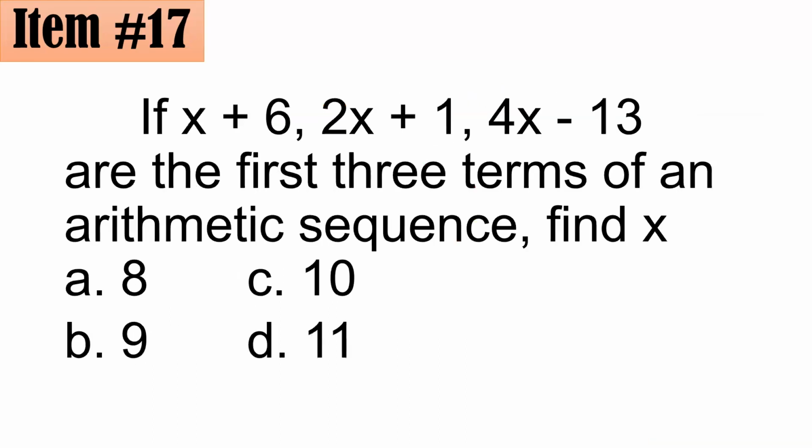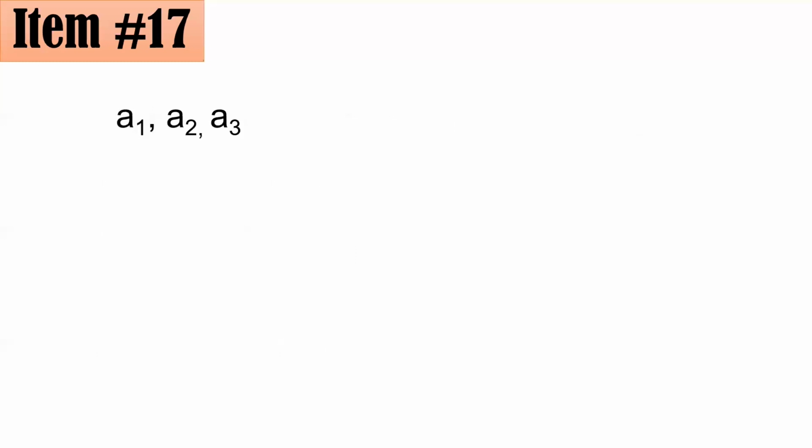Next number. If x plus 6, 2x plus 1, and 4x minus 13 are the first three terms of an arithmetic sequence, find x. Sa palagay nyo, ano po kaya yung value ng x? 8, 9, 10, or 11? Siguro yung iba po sa atin ay nag-trial and error. Hindi lang po ako sure. Pero pwede po itong i-solve, no, without using trial and error. And paano po yon? We can do that.